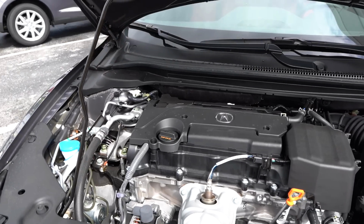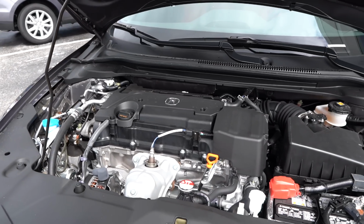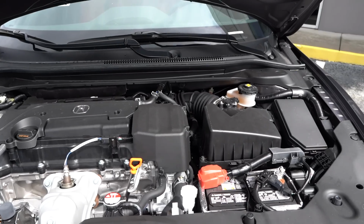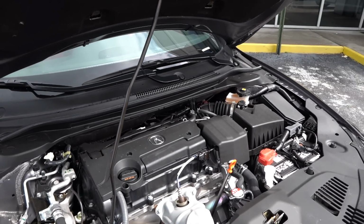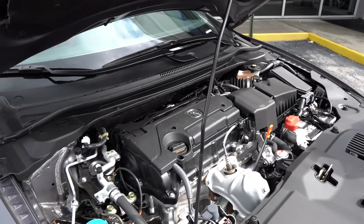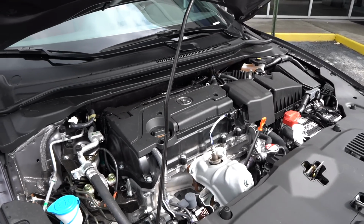This car weighs about 3,100 pounds, 0 to 60 in about 6.6 seconds, quarter mile in 15.2, a top speed of 130 miles an hour. If you're wondering about MPGs, 24 in the city, 34 on the highway.